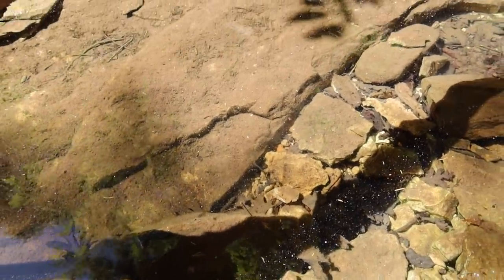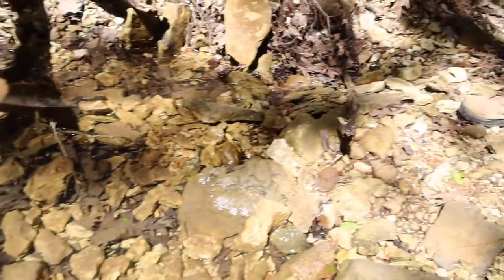I don't know if you can see it. It looks just like the leaf it's next to. Yeah. And then there's a frog.